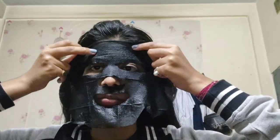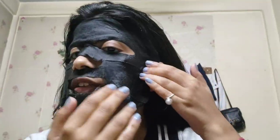Let's see the amount of serum in it. Its actual price is only 75 and I got it for some 60 or 50 rupees. So yeah, even without sale, its price is fine. Whose face will be this white? Why not? It's raining here.